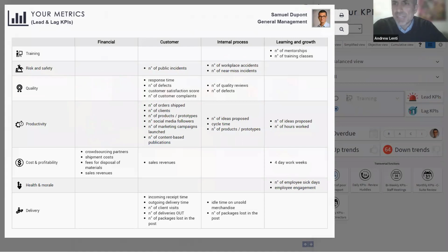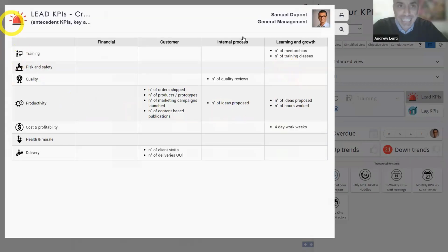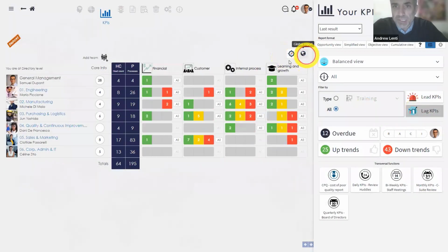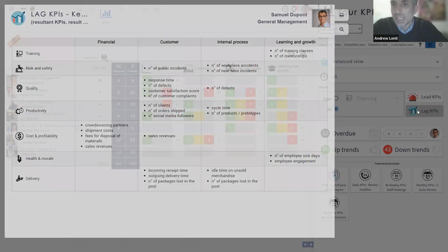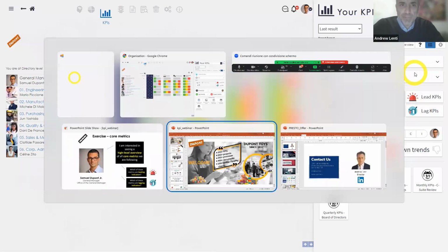So if I just want to see things from a lead point of view, here you have your lead-lag filters. I'm clicking the lead KPIs, and now you can see the dashboard again, this time just for the lead KPIs. And for lag KPIs, you can see the dashboard flips around, and these are the lag KPIs. And of course, lag KPIs are more financially weighted as opposed to the lead KPIs. So let's take this one step further.